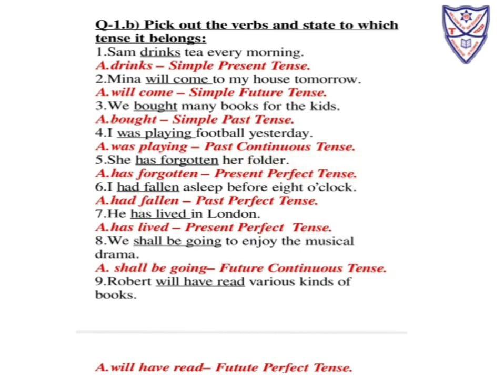Number five, she has forgotten her folder. So over here has forgotten stands for present perfect tense. Why? Because has forgotten is a verb which shows that an action has been completed at the present moment.